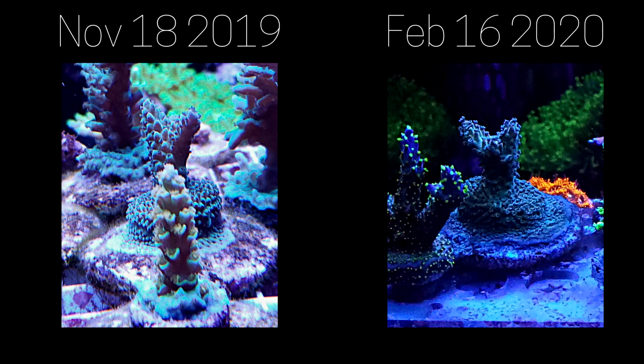November 19th is roughly around the time I bought a T5 fixture and tried it over the tank. Prior to this, I believe the frags that were kept in the front of the tank were not receiving sufficient lighting. With acros, lighting spread is so important. 3 months later, you can see it has grown and based out substantially. I credit the T5s for that.